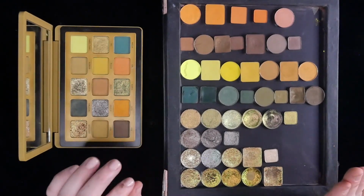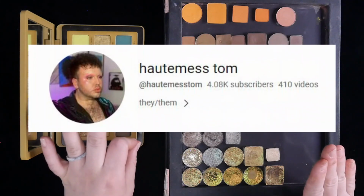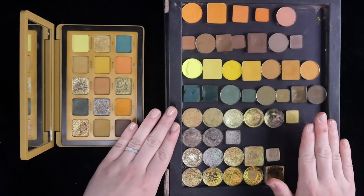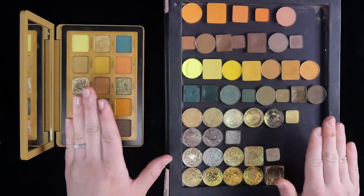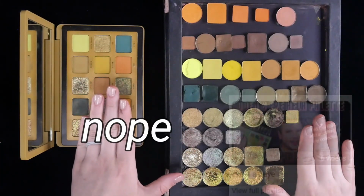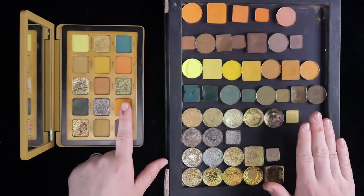This idea I got from Hope Mess Tom. They have two different series that I believe this is based on. One they will do when they have acquired a bunch of products and they'll see how it compares to their existing collection. And then one I believe is called Face to Face, where they'll take an eyeshadow palette and see if they can recreate it.